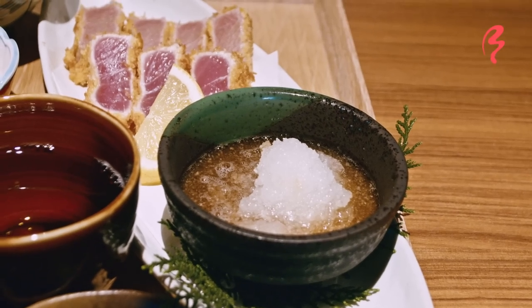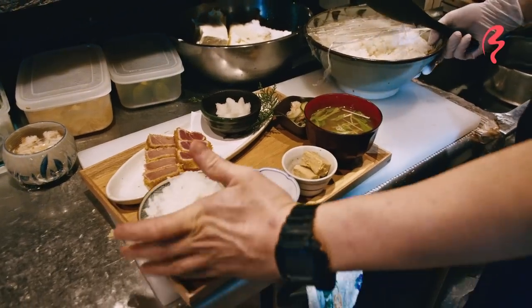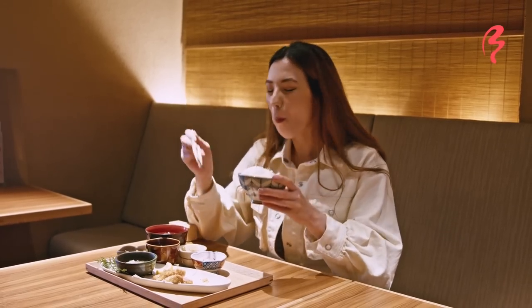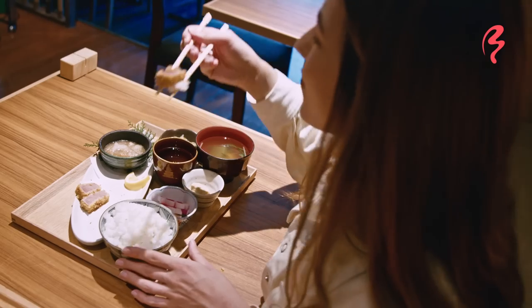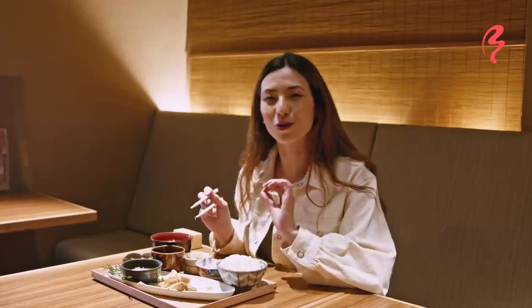Because this is a little bit acidic, citrusy, it brings out this really nice, light, refreshing flavor. We can still enjoy the meaty bite of the tuna. Really good. I love it when you can change up the flavors in the meal. All of this goes really well with a nice piping bowl of rice. This is awesome. I'm gonna continue eating my meal. We have one more place to stop by that also uses tuna. So stay tuned for that.